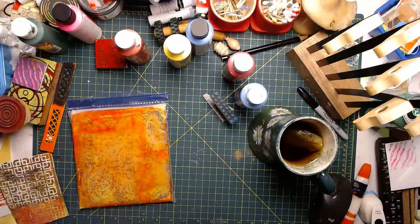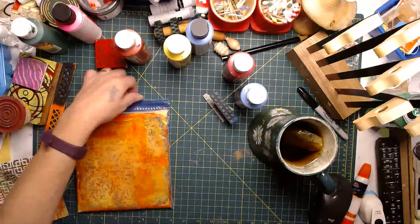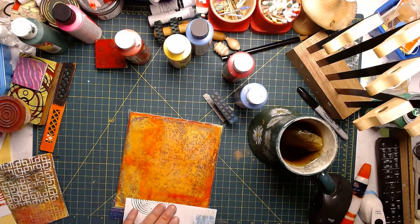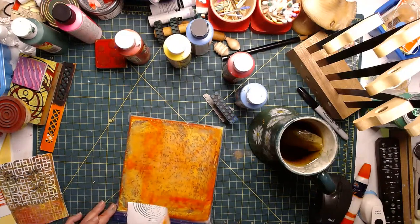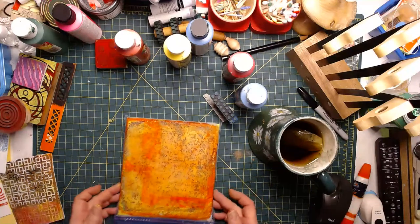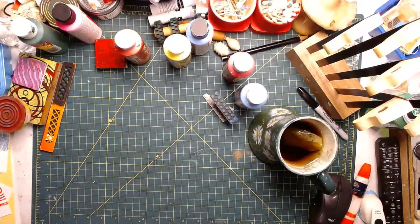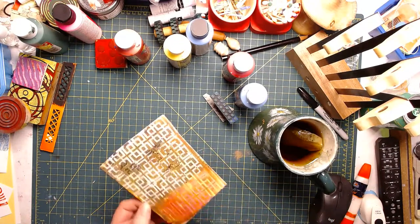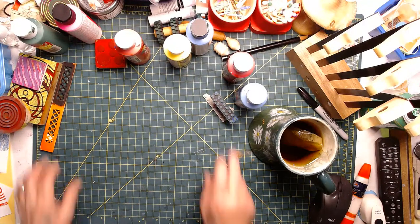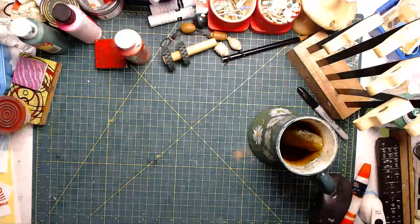Well, that turned out kind of mucky, but that's okay. All right. So I'm going to consider the majority of these done just the way they are. I'm going to put them over here to dry. This I am going to put away. That would make nice marks on that mucky stuff I've got happening in the tray here. I might have to come back and do that later. These can go away, the brayer can go away, paint can go away.